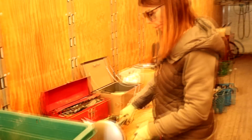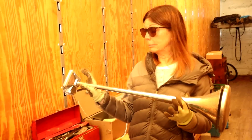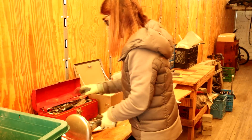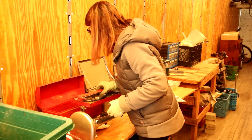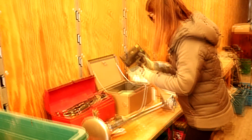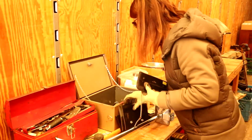Tire pumps. Air horn, I think. Just assorted screwdrivers there. And you will think this is pretty cool.